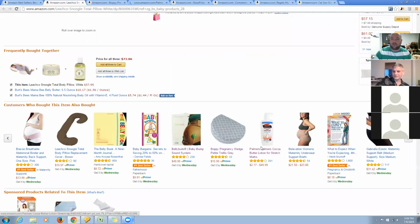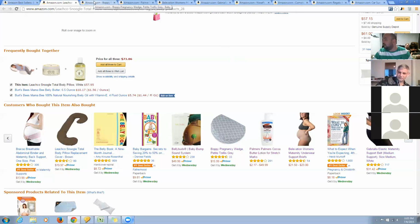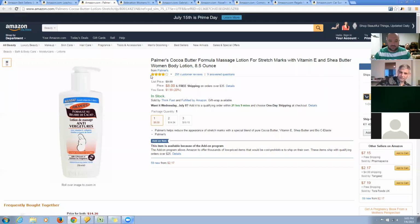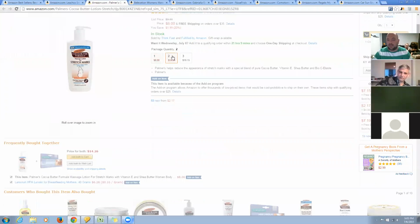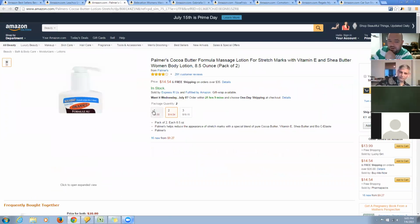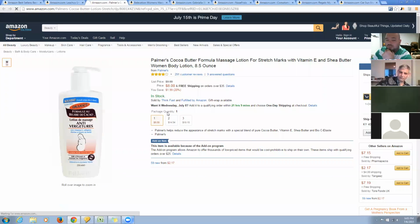Cocoa butter. I know what that one's for. That one's for the stretch marks. Kelly said the belly band thing is to help support the baby. I guess your belly gets really heavy. Carried by Amazon. Hey, it's Think Fast. Now this is an item where, let's say I were starting to carry this item, this is an item I would look to multi-pack right here.